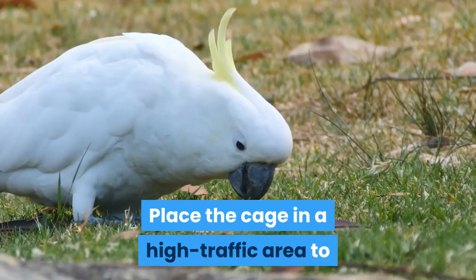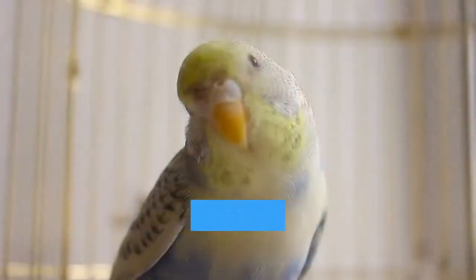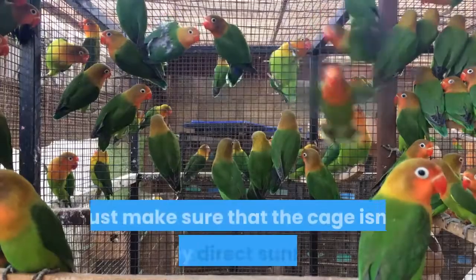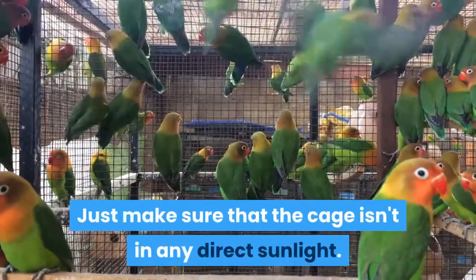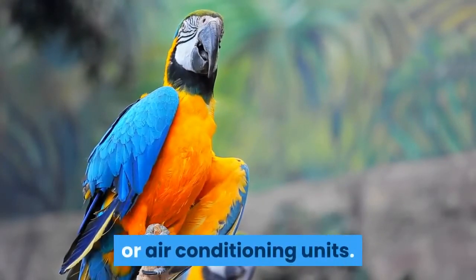Place the cage in a high-traffic area to give your parrot ample social interaction. Living rooms and dining rooms are typically the best choices. Just make sure that the cage isn't in any direct sunlight. Keep your parrot away from loud ventilation or air conditioning units.